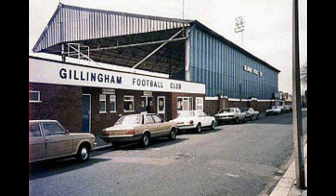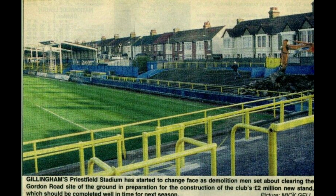In 1995, the club was taken over by Paul Scally, and he soon instigated a programme of redevelopment which completely transformed the old rundown Priestfield Stadium. A new Garden Road stand was built in 1997 at a cost of more than £2 million. 2 years later, the Rainham end terracing was replaced with a new all-seater stand, with the sports centre behind it being demolished and replaced with a car park.